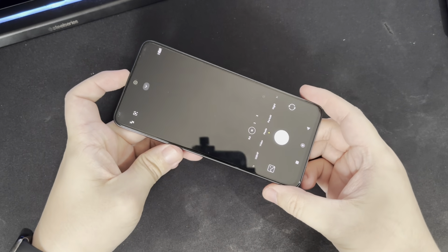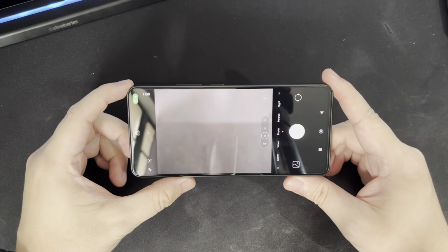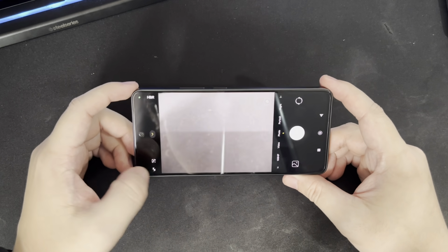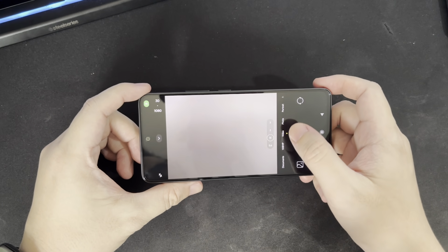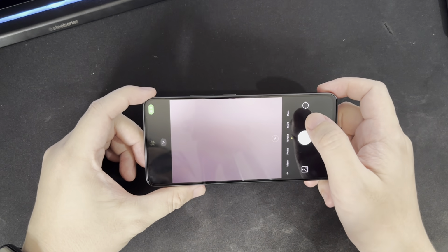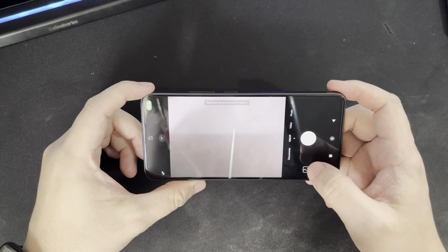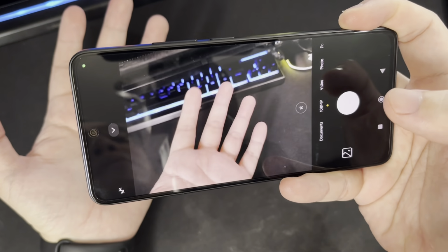The camera performance on the Redmi Note 13 is probably one of those 50-50, on-off type of situations for this particular device, simply because the 108 megapixel lens on this device performs great. So when you're taking photos, it's fine. But as far as shooting videos, this is where it becomes a bit of a miss for me, as this can only go up to 1080p at 30 FPS.